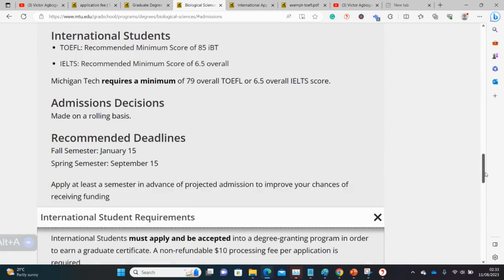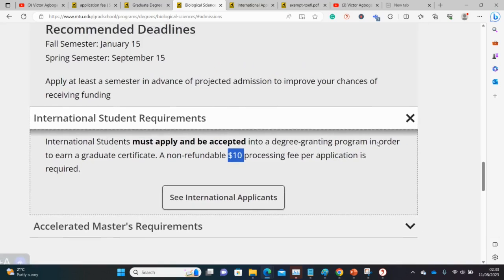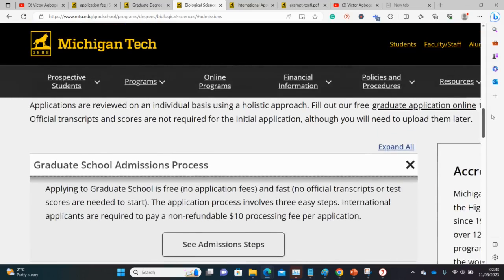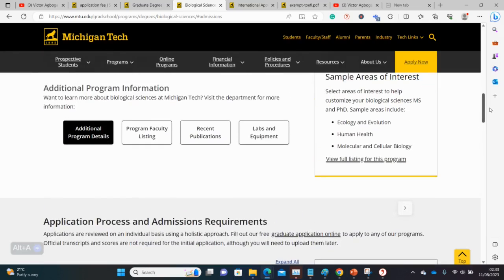Of course, there are other things you can look at as well. Once again, they reminded us of the $10 processing fee. It's just everywhere you look. They just tell you, international students, pay your $10. So that is it. And remember that you have to contact somebody in the department. You need to send a cold email.